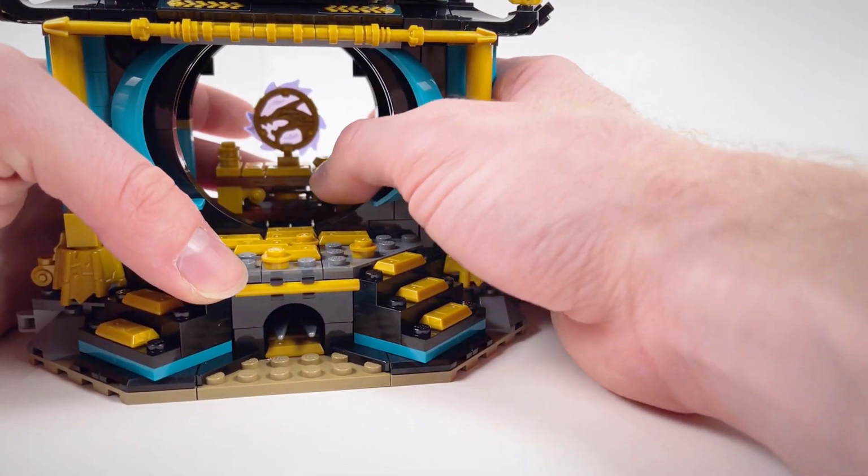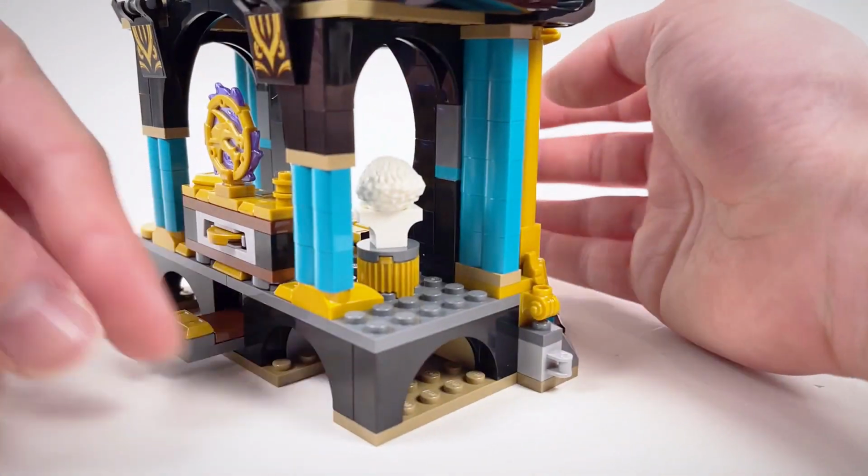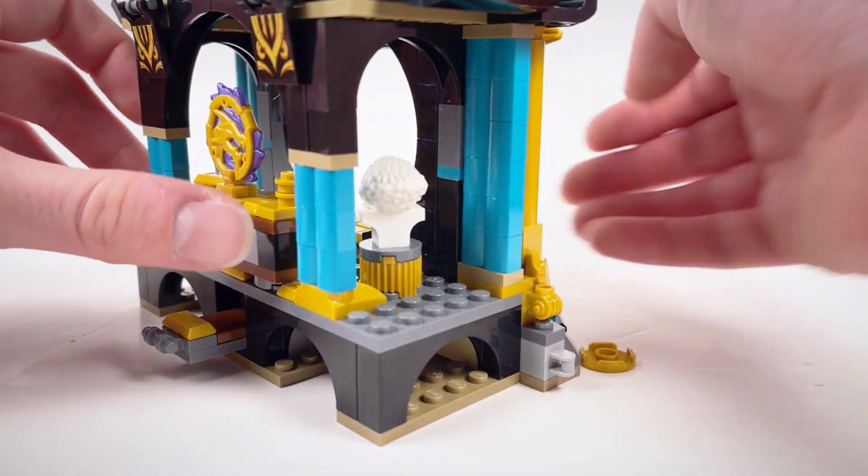There's also a disc launcher mounted underneath the stand for the Storm Amulet. I'm sure you already know how these things work. You just push down on that and they go launching out.